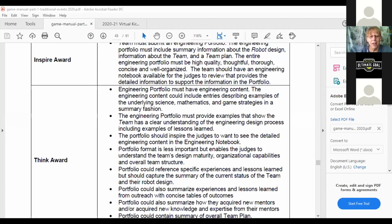Does not mean you're not going to give them your engineering notebook, and they may want to go back and find something specific that you refer to in your portfolio, but it allows the judges to have a view of you without paging through 100 pages of CAD drawings and everything else. All of that needs to be there, but this is a new thing that's happening this year. So I need to go back.